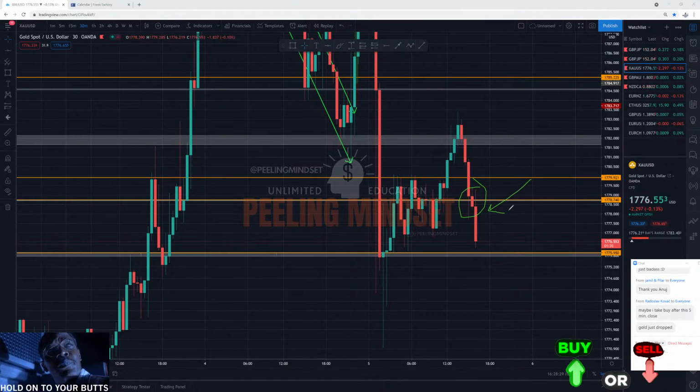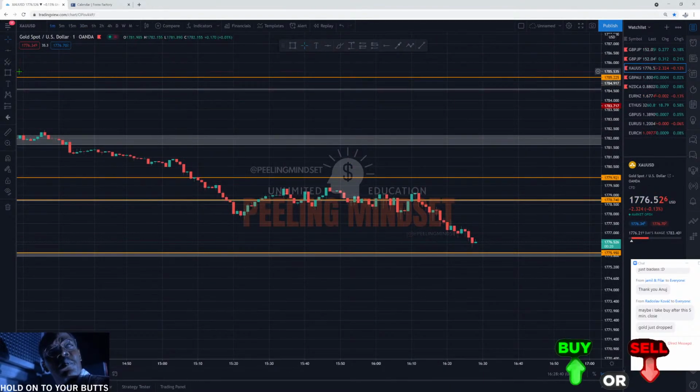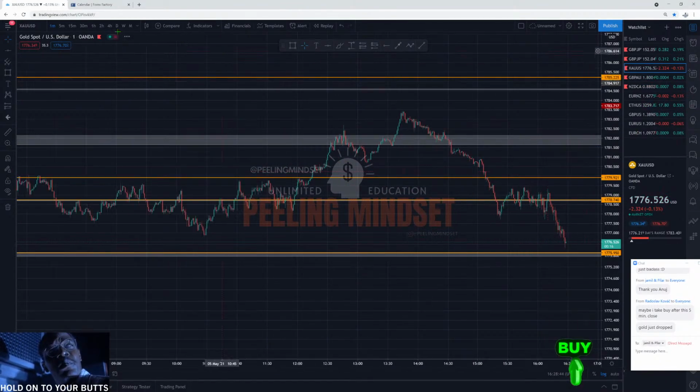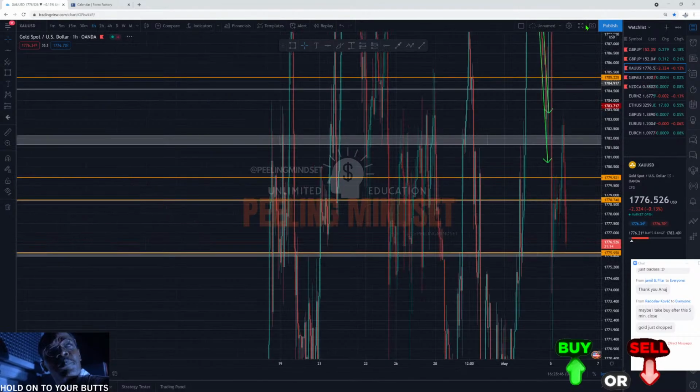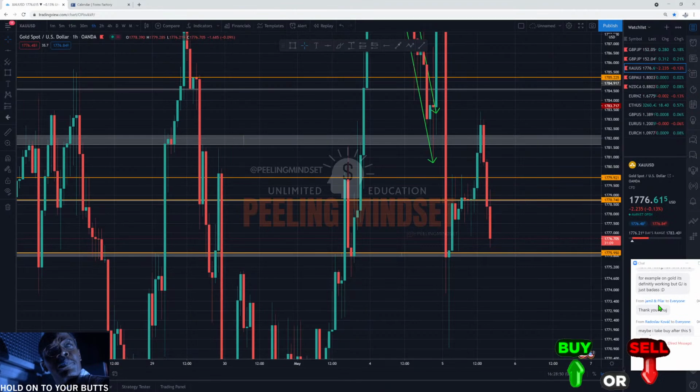And sometimes we see structure in the lower time frame, sometimes we see clear structures in the higher time frame. So the higher time frame was something to look out for in gold today. Gold higher time frame was the payer, and there's a high chance it could continue further down. Definitely. Gold was the trade.